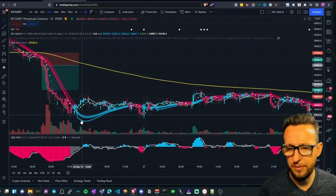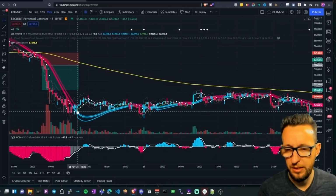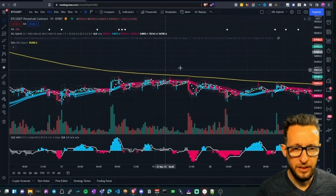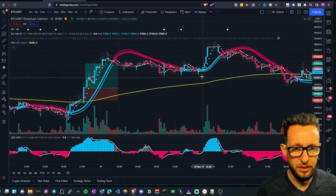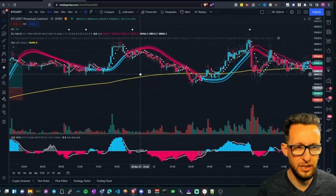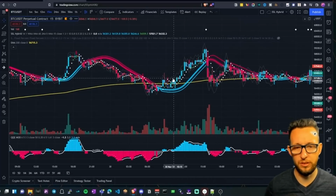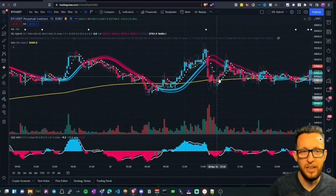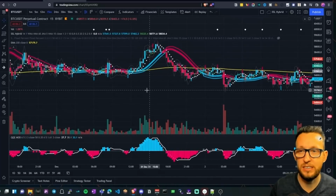Like I said earlier, there are quite a few entries like this one, which would have been a smaller move, which would have been filtered out by the QQE. If I went all the way over here, there were a couple of moves, like this one here, that would have been filtered out by the QQE. This one here is filtered out by the QQE. So I'm not sure that the QQE is the best indicator for this, but we're going to give it a go and test it by coding.